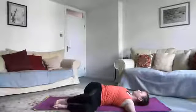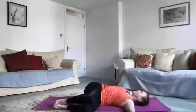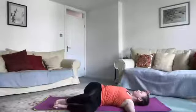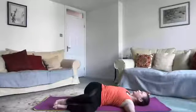Take a few breaths here in this spinal twist. And starting to really let go now. Allow yourself to really rest heavy into the ground.